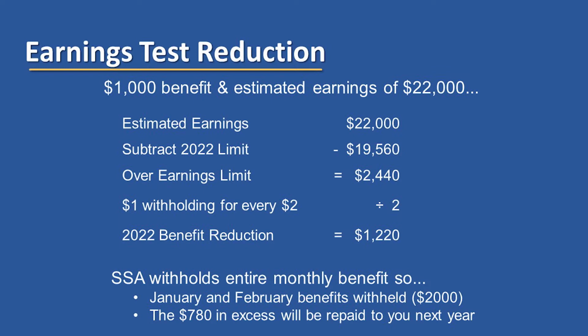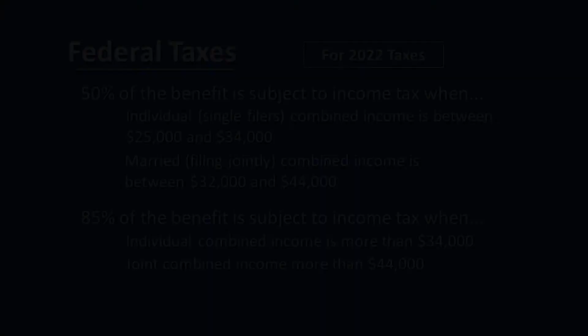It's important to note that the Social Security Administration will withhold a whole benefit payment to satisfy the reduction. So if our benefit is $1,000 a month, then they will withhold 2 benefit payments. At the end of that year, the remaining $780 will be returned to us. The earnings test reduction, as we mentioned before, no longer applies once you reach full retirement age. The earnings test reduction is also not permanent. The reduction for taking your benefit early is permanent.